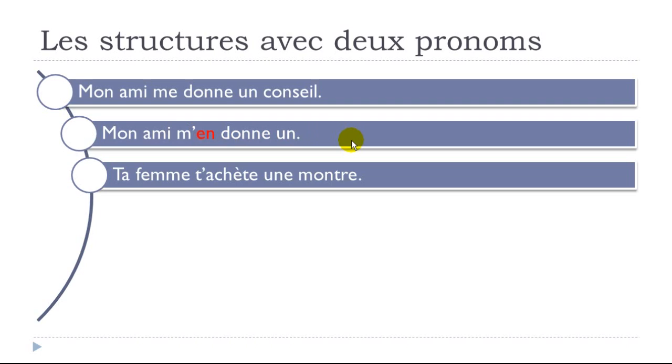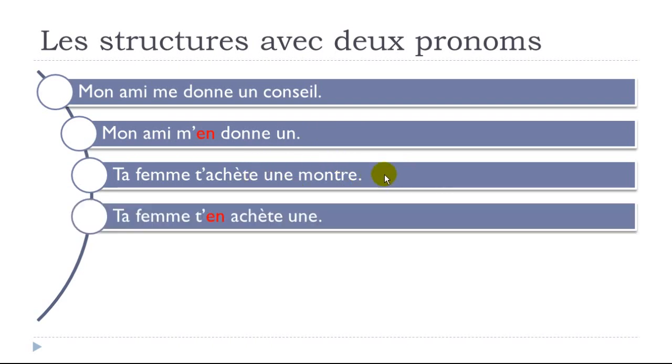Second example, ta femme t'achète une montre. Ta femme, your wife, acheter is to buy, une montre, a watch, okay? And then, of course, we would like to replace une montre in that case. We will use this en pronoun, okay? And you get ta femme, so you've got this te again, but then as it's with the vowel here, en, the e needs to go away. T'en achète une, all right?